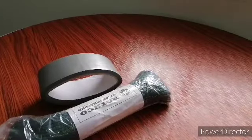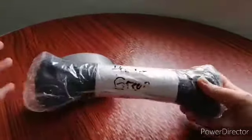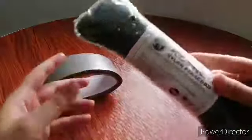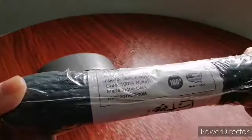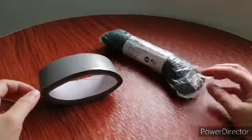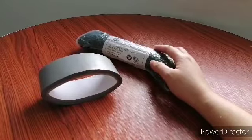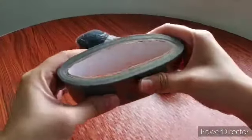The fifth C of the 5 C's of survival is the cordage. So I have here a paracord, 100 feet, 550 pound commercial grade paracord. See that, 7 strand. So if you're not familiar with paracord, you can just Google it. It's good. It's lighter than those other cables. I can't remember what they're called.